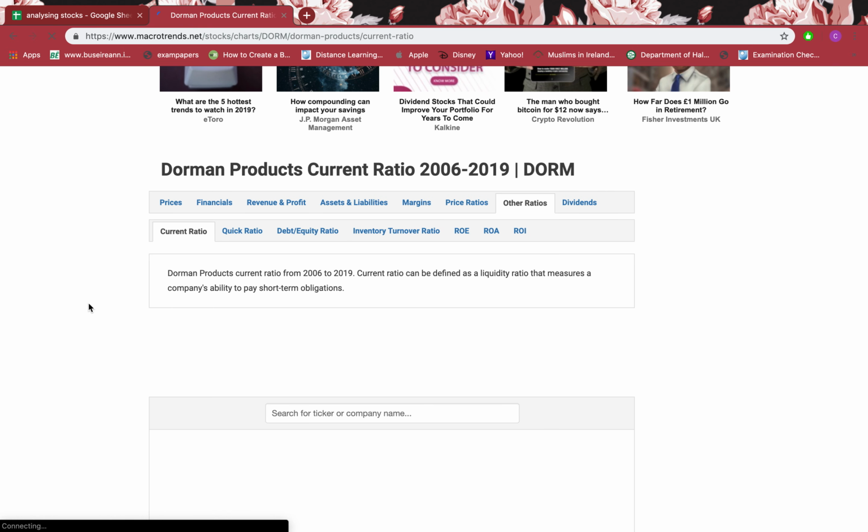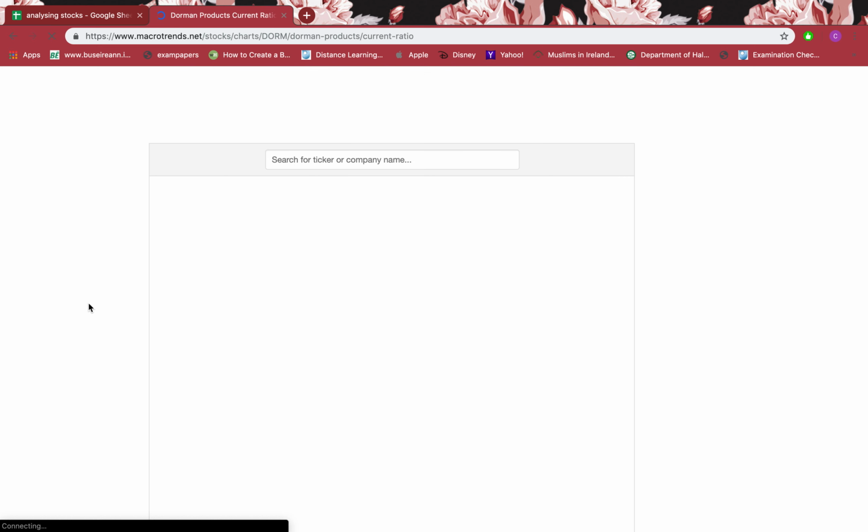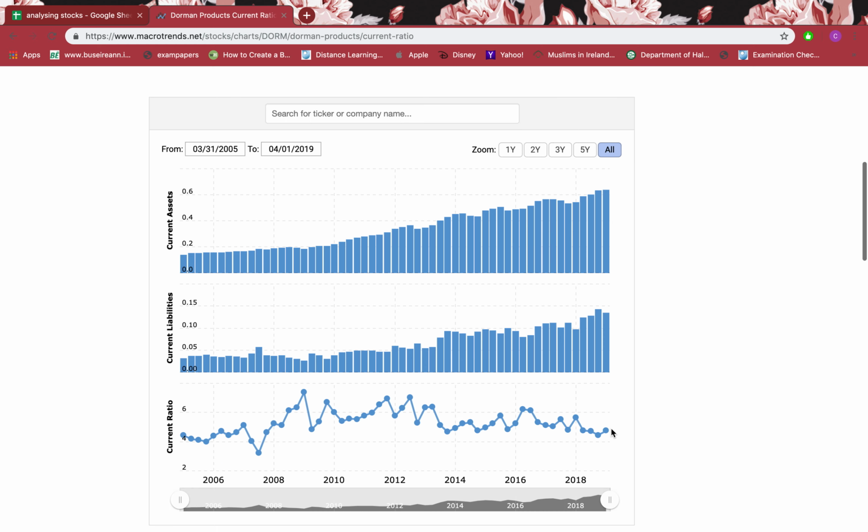Let's look at other ratios, and I'll be having a look at current ratio. Current ratio means that if assets are more than liabilities. If the ratio is less than 1, that means that it's a risky stock because liabilities are more than assets. If the ratio is 1, that means assets equal liabilities, which is a good thing. But we are looking at a stock that is not risky, that is safe, that is secure. So we are looking at ratio 1.5 or more than that. So right now it's 4.74, which is brilliant because it's a lot more than 1.5.